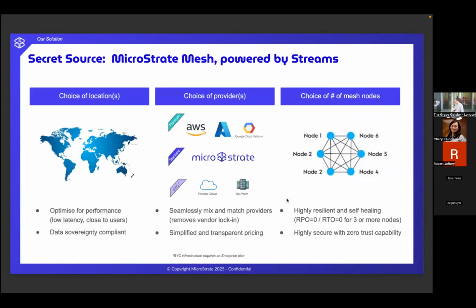A couple of key concepts. First of all, it runs on a stream-based mesh, the MicroStrate mesh. When you set up a mesh, you set up an account and you basically decide where you want your workloads and your data to be stored and run. So you choose your location.